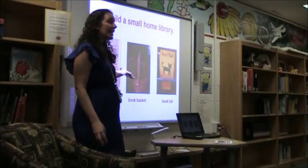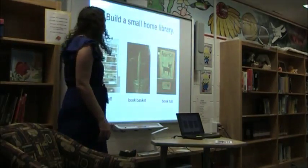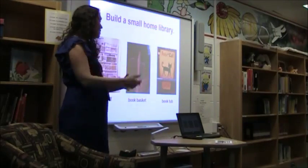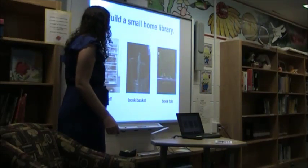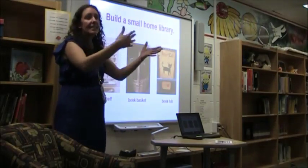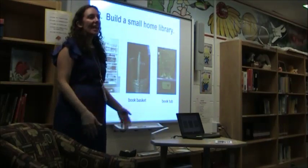It's also great if you're able to start a small library at home. Even if you have a basket as a place that you store your books. Shoe boxes can be a great place to keep books. If you have a shelf or a little tub that you designate as a special place for books, that's just a good habit to get into.